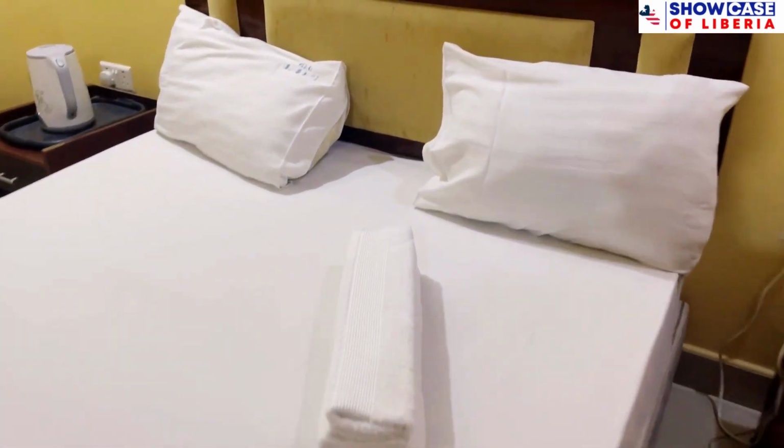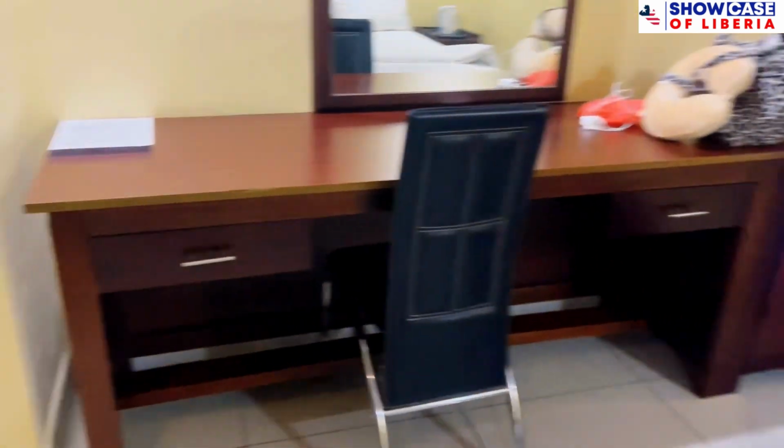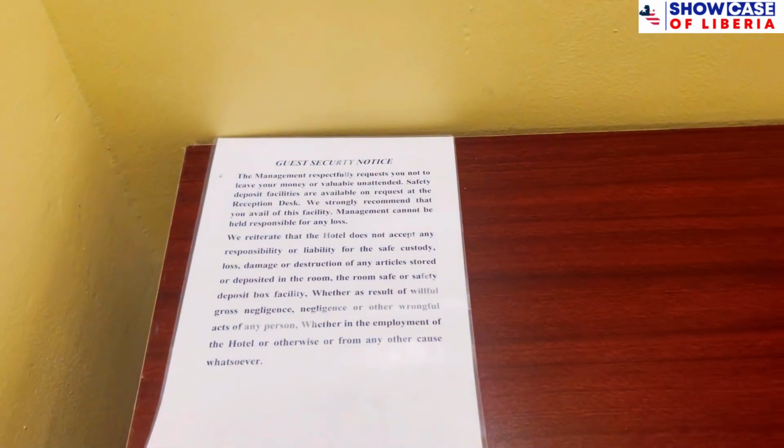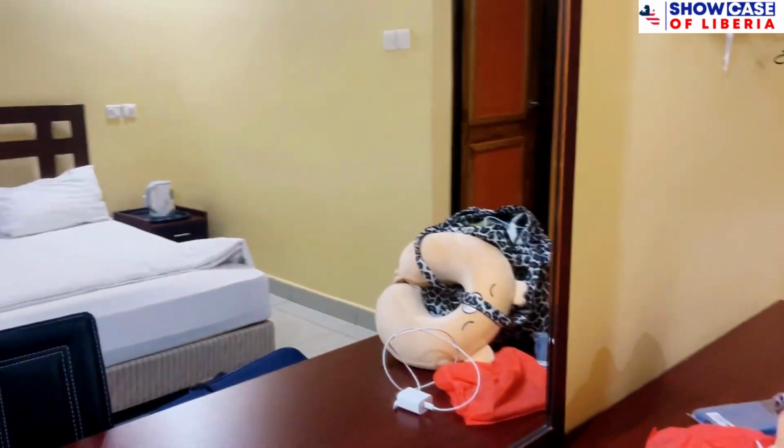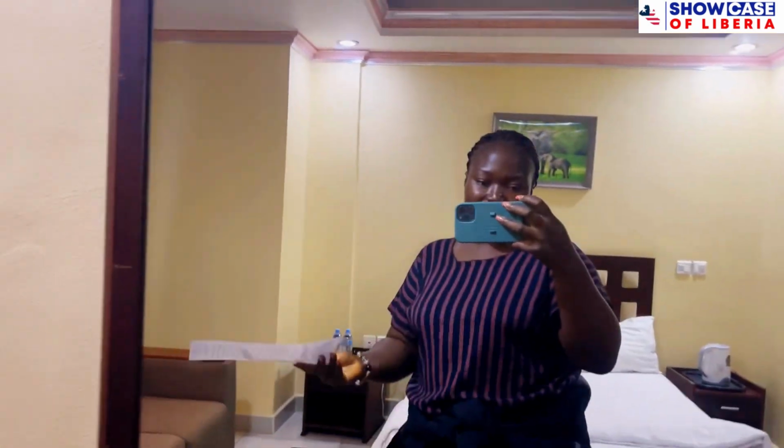I have a lot of towels here. Oh, they just pulled this one towel. Okay, that's just one towel. So in this room, guys, I already have a lot of stuff here that I can read. The management notice, let me read it. Let me turn the camera and then read it. Okay, let me just read it from here.